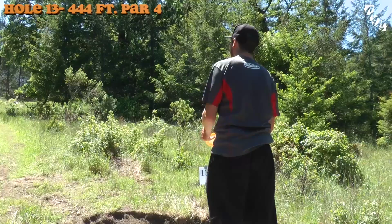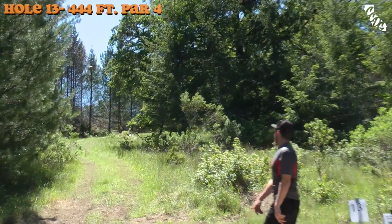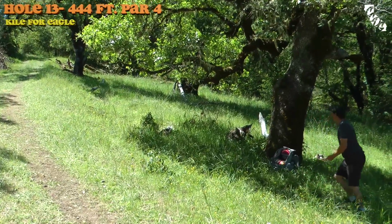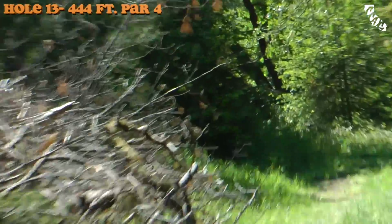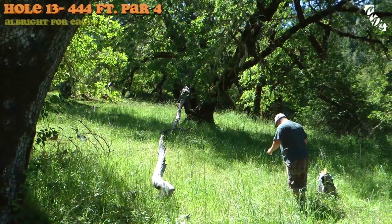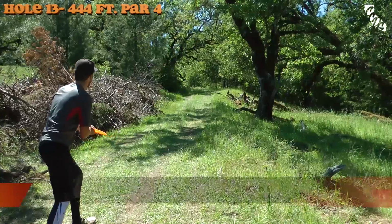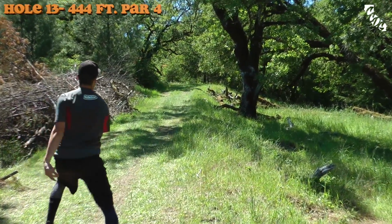So that went a little bit early. I think a little bit. Nick going with the Nuke OS. Very overstable disc. Forehand seems like a really good safe play on this hole. Yeah, just to get you on the road. So where's the basket? Up here. You can hardly see it. It's really tucked away. Kind of on that line where Dallas just went there, just to the right of those trees on the road. Okay.